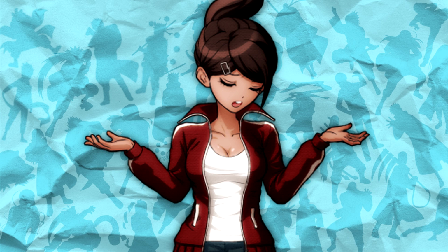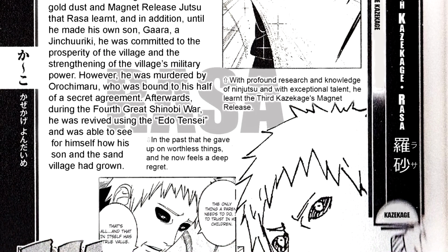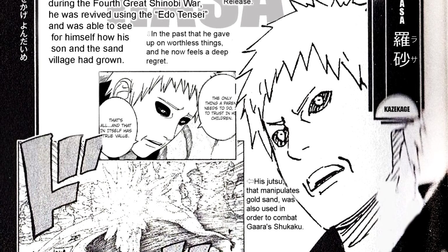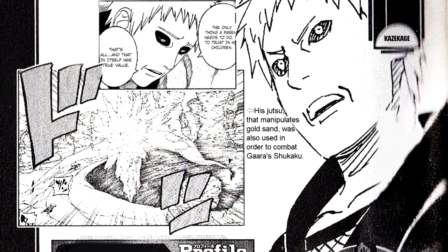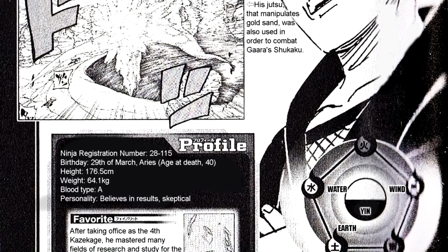It's unclear how a person gains access to Magnet Release though, as the 4th data book states that Rasa learned Magnet Release from the 3rd Kazekage, and it's also stated that the 3rd Kazekage studied Shukaku's Magnet Release ability and did his best to mimic it in his applications of Magnet Release, but at the same time, in the Gaara Shinden novel, it says that Gaara inherited Rasa's Magnet Release, so just like with Particle Release, I'm not sure if Magnet Release can be taught or if it is genetic.